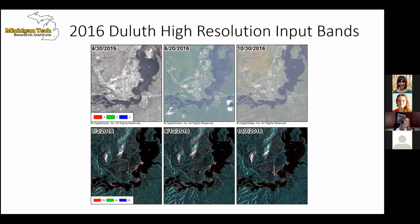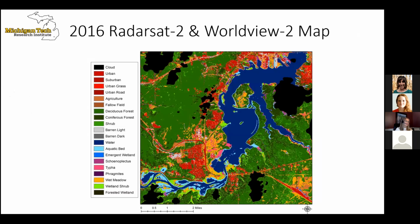So for Duluth, this original map was made before we had been there, but we had gotten data from people in the region, and it used, again, the spring, summer, and fall WorldView data, but we didn't have any spring or RadarSat this year, and so it used 3 dates later in the season to produce this map. And we did visit here in 2017 and then went back in and improved the map based on our field data.